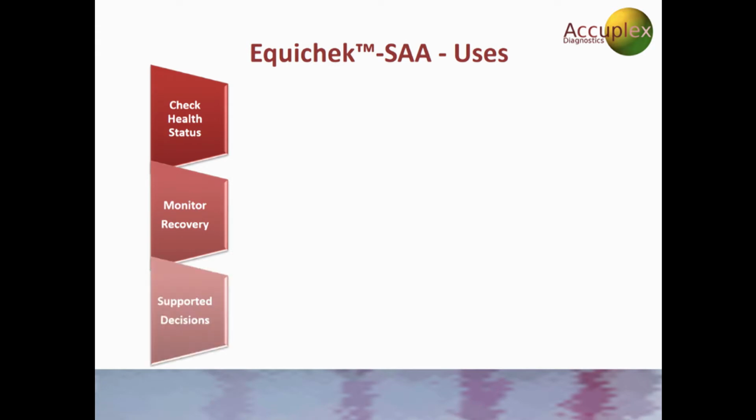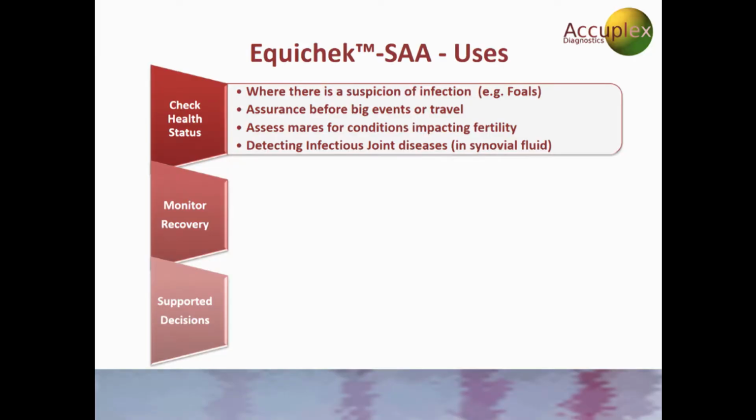So in terms of uses, we've broken it down into 3 different areas. You've got checking health status, monitoring recovery, and then how it helps support diagnostic decisions. So in terms of where it can be used, certainly a big use is where there's suspicion. For example, there's something not right with the horse, so you suspect there's infection, and especially in foals, we find it proves very useful.